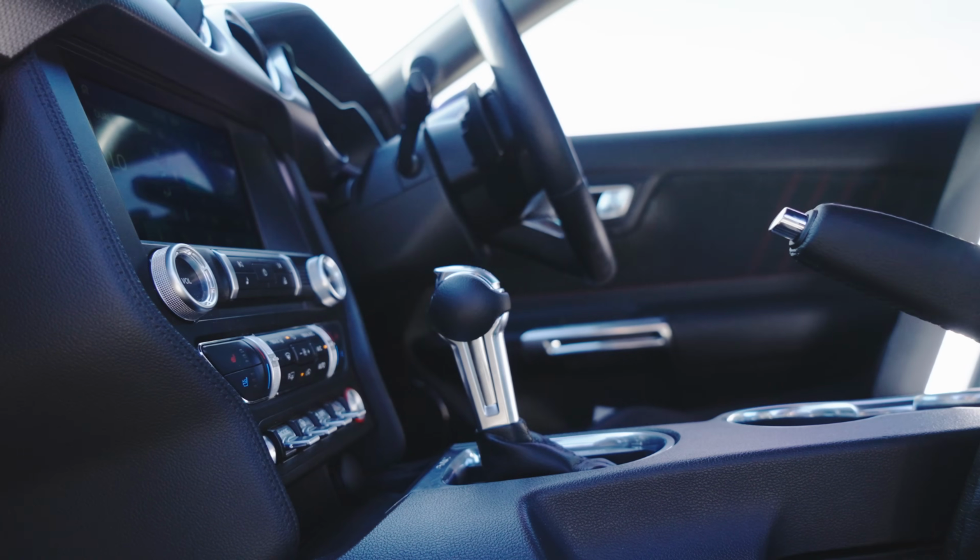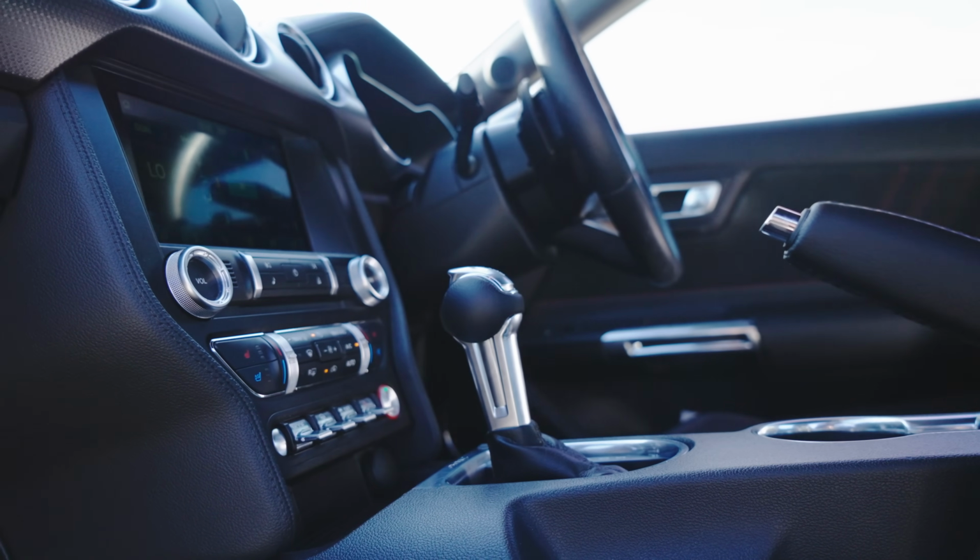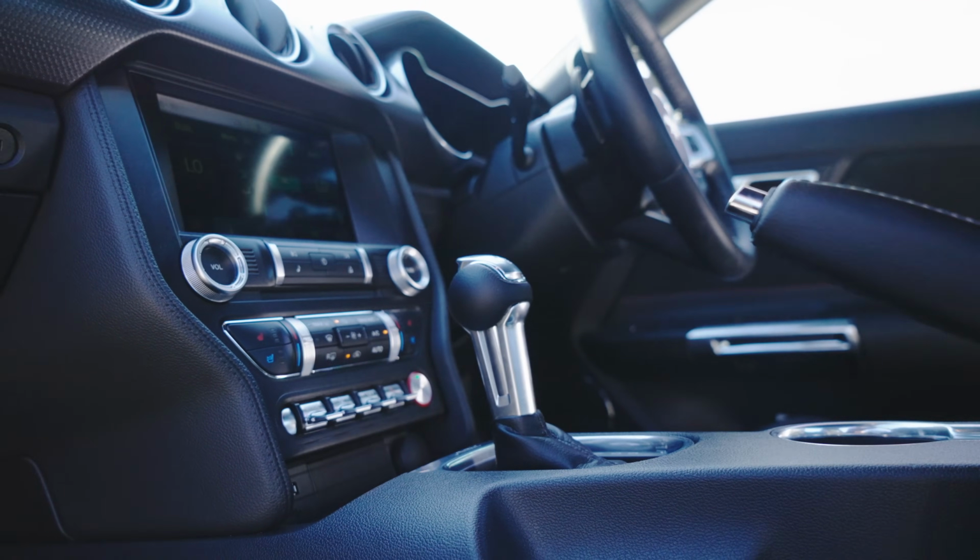Now, you may be asking again, Ciro, there must be something wrong with the Mustang. All you've done is praise it and tell us how much you love it. Well, there is one quite large flaw, and that is the 10-speed gearbox. So Ford developed this 10-speed, I think, for the Ranger. It's the same one you get in the Ranger Raptor.